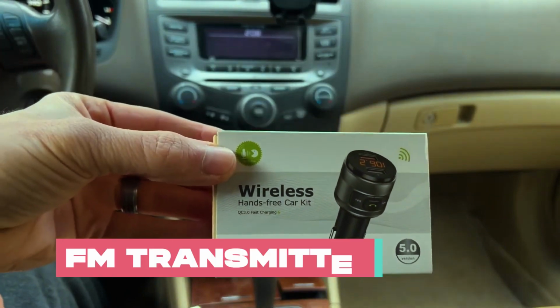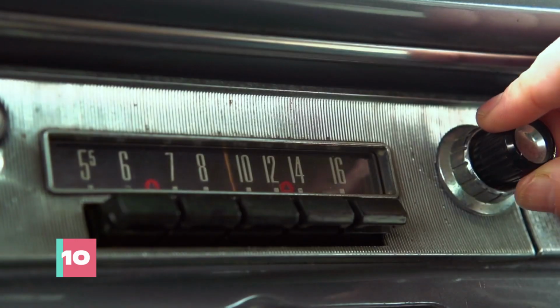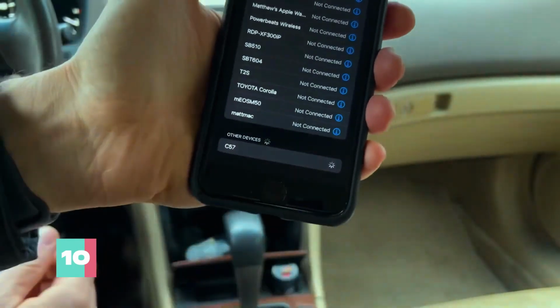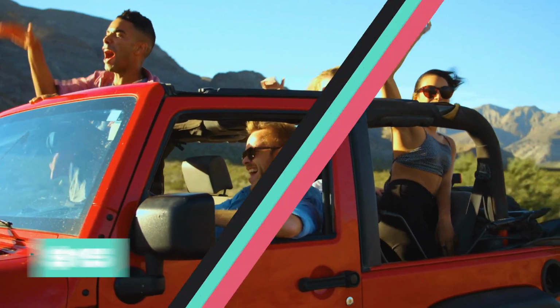This is the perfect lifesaver, an FM transmitter. If you own an old car that doesn't let you play music over Bluetooth or even aux, you simply put it in your 12-volt power outlet, then you can enjoy your favorite music in your car over radio signals. Whoa, this will definitely take your road trips to the next level.